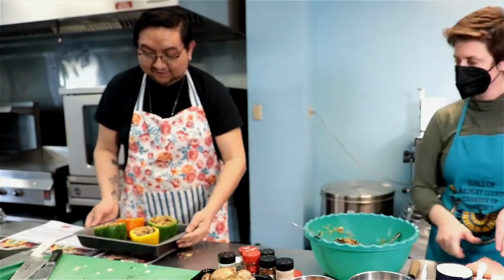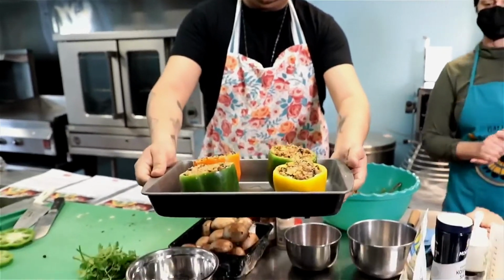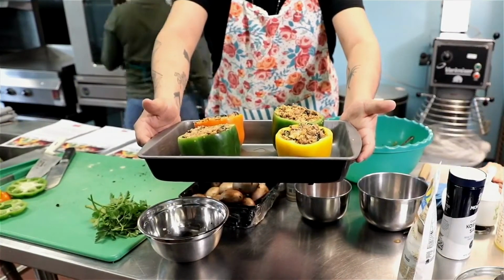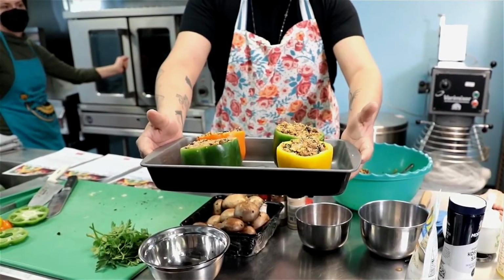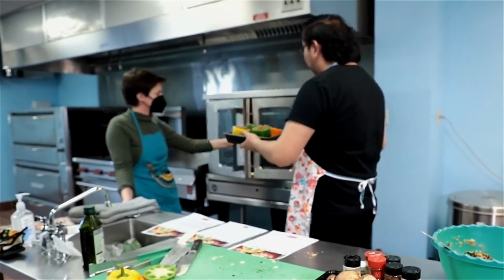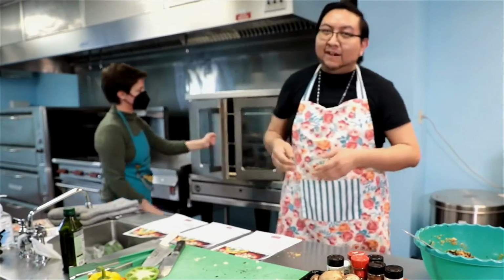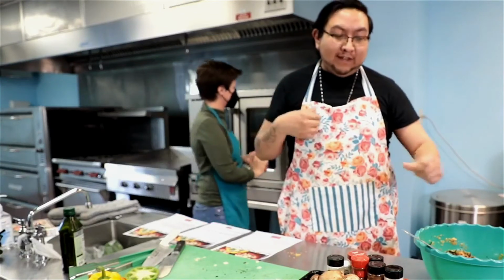Alright, and then, I don't know if you want to zoom in on this. But now that we have our stuffed peppers, we're going to put this in the oven for an hour or until the bell peppers themselves start to get wrinkled and let it cook. And your oven is going to be set to 400 degrees. So we're going to go ahead and let that cook.